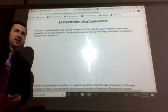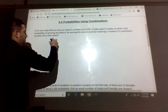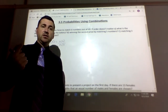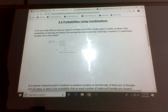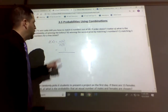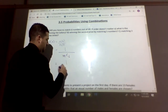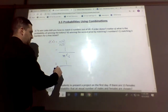What is the actual probability of winning the lottery, especially Lotto 649? Okay, so the probability is obviously the number of ways that occurs over the total. So how many possible ways can you win the lottery? Well, there's only one way, and that's if you match all the numbers. So your numerator is just 1, matching all 6 numbers. So one way over the total number of ways. The total number of ways would be 49 numbers, and you are choosing 6 of them. So you get 1 over 49 choose 6.